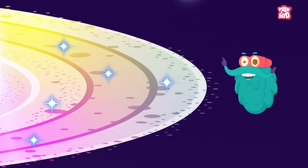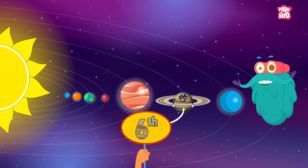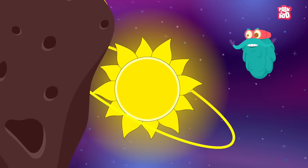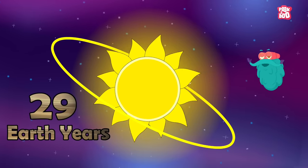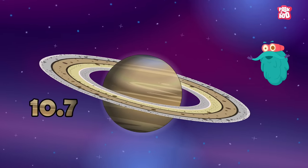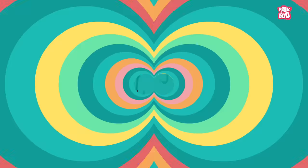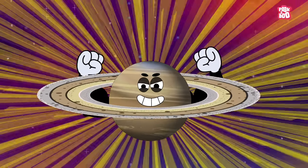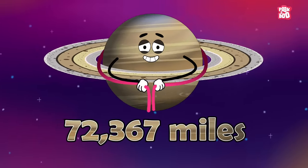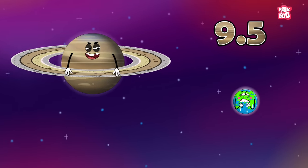Decorated with multiple beautiful rings, Saturn looks unique among the planets in our solar system. It is the 6th planet from the Sun and orbits at a distance of about 886 million miles, which takes 29 Earth years to finish one revolution around the Sun. But at the same time, it takes only about 10.7 hours to complete one rotation, or length of the day, around its axis. In terms of size, Saturn is the second largest amongst all planets, with an equatorial diameter of 72,367 miles, making it about 9.5 times bigger than the diameter of the Earth.